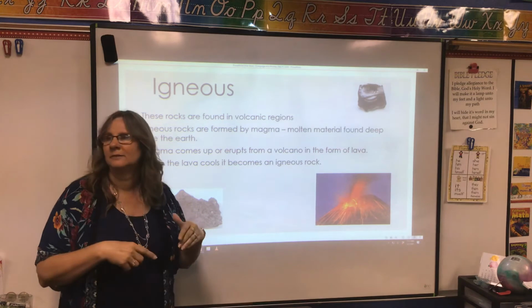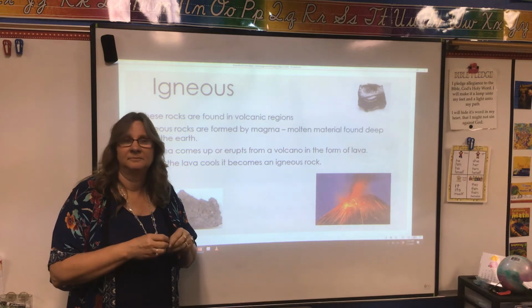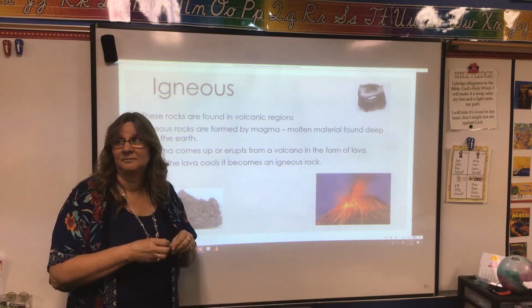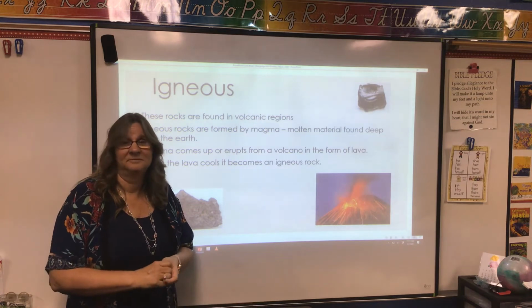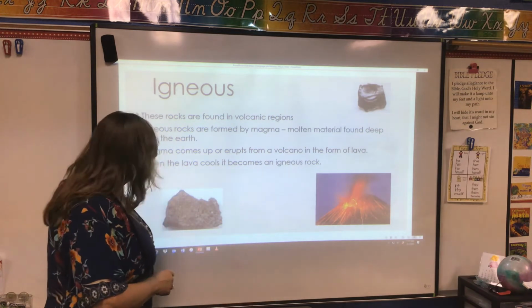Right outside of 29 Palms, there's a dormant volcano that I actually hiked inside, and got to look all around there. It has the blast zone where you can see all the volcanic activity that had happened. You can hike all the way inside of it. And then when the lava cools, it becomes an igneous rock.